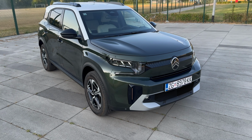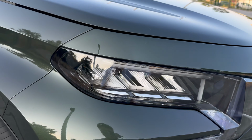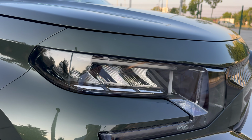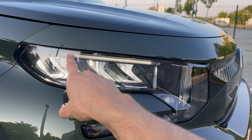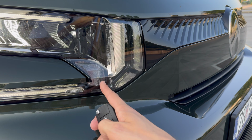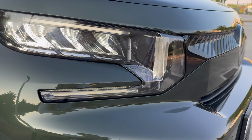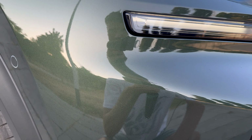Now let's come a little bit closer. Same as the new Citroen C3, we have Citroen's LED Vision. Now if I unlock the car, once again you can see the LED projectors. Daytime running lights are here and here, and then we have a bulb for the turn signal.